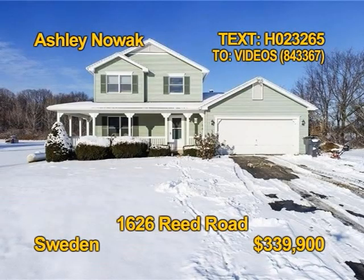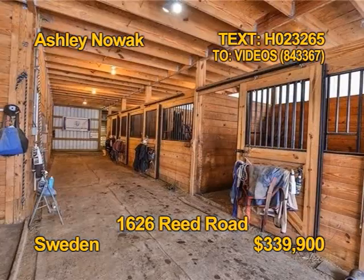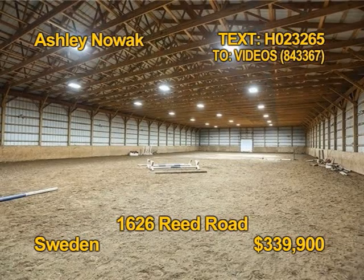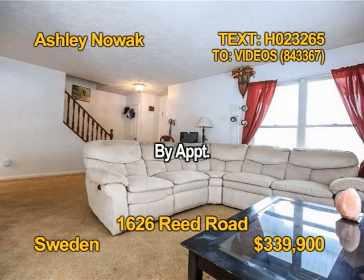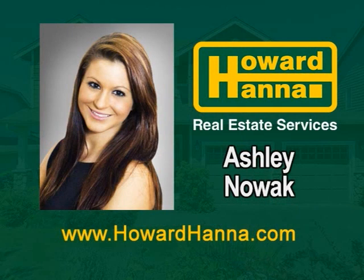Here it is, an animal lover's paradise, a beautiful colonial on 9 private acres with 3 barns and run-ins and a huge indoor arena. You'll find 3 bedrooms, 1.5 baths in the fully updated home, 1,500 square feet of family space with great mechanics. See 1626 Reed Road in person with Ashley Nowak by appointment.